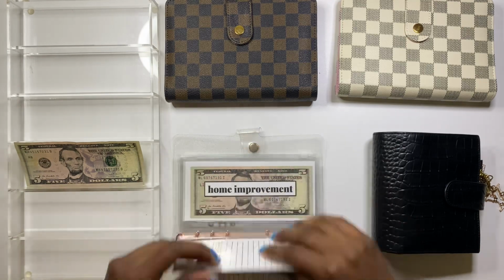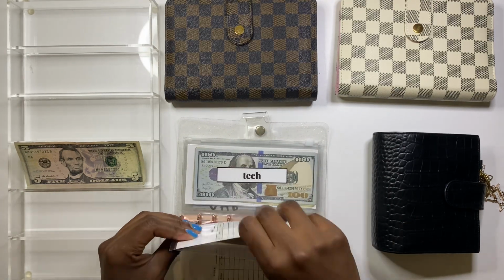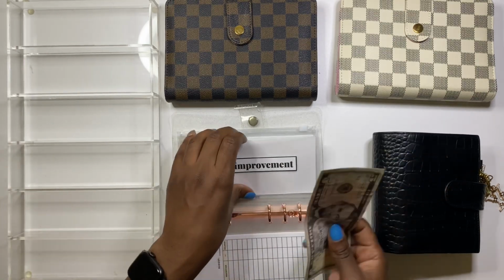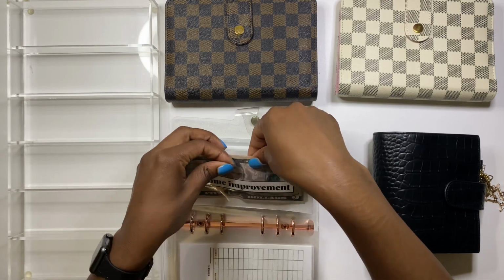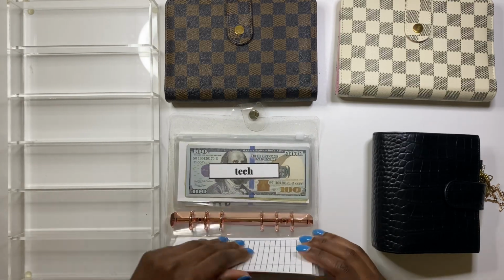So bear with me. Next is going to be home improvement, and home improvement is getting the last 5. So we're going to have $10 in home improvement. We got to beef that back up for sure, as we have been doing a few things around the house. And that is it for the stuffing.